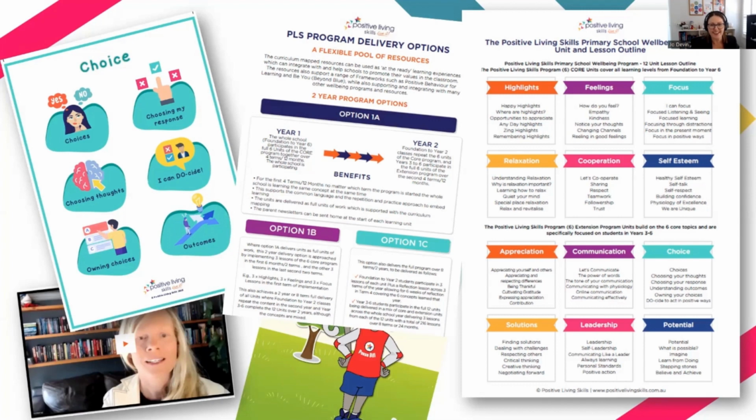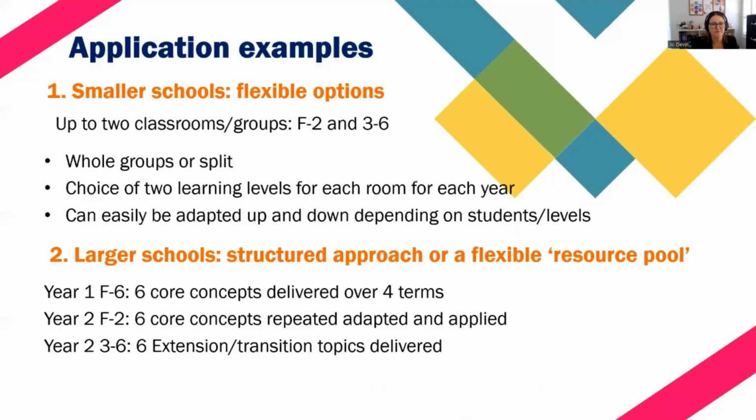So you might be able to see the lesson names on this slide, but you can also access the unit and lesson outline from our website as well. Smaller and larger schools are really loving the PLS program. So many smaller schools might have 2 classrooms broken into, say, F to 2 and 3 to 6. So this program gives them up to a 4-year repeatable scope, depending on their strategic wellbeing approach.